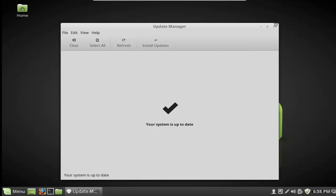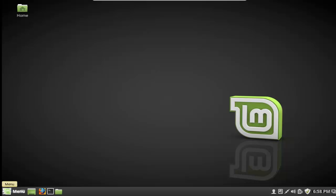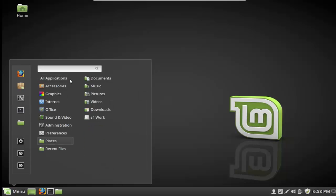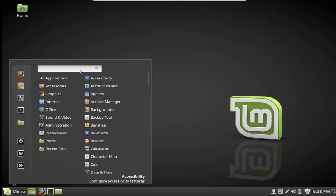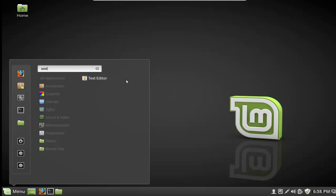Big deal that's been made about the X apps, which is about 6 apps at this point that Linux Mint has forked. Basically, they're like GNOME utilities that they don't want to use for whatever reason. Xed. I want Xed. Okay, so we'll take a look at that.